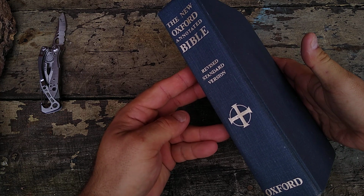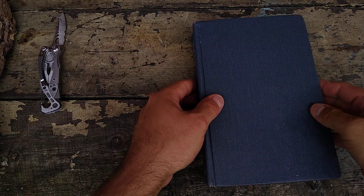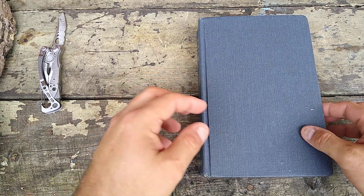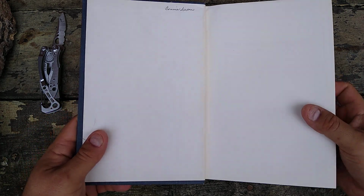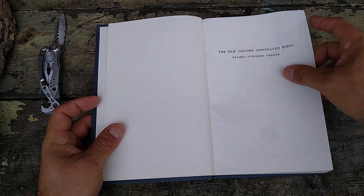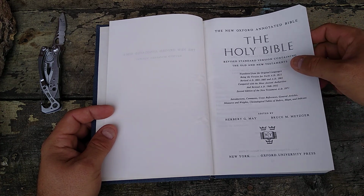This is the 1973 New Oxford Annotated Bible. So this is not the original Oxford Annotated Bible, but the original New Oxford Annotated Bible. And then I guess they couldn't just keep adding the word new on, so it's just been known by that name since. There's a name written, very small. I was told both these Bibles are like new.